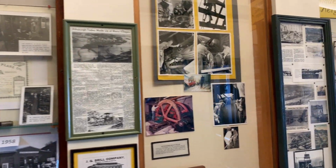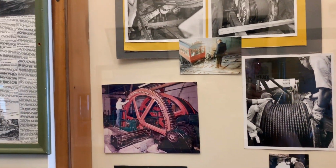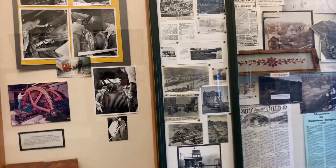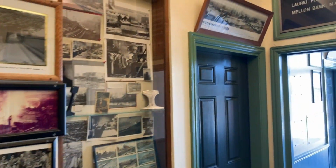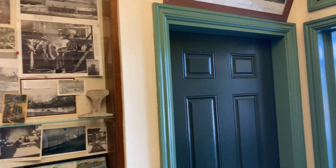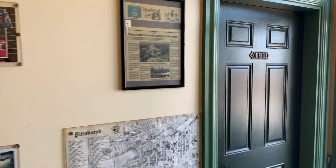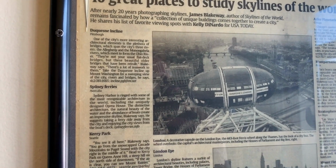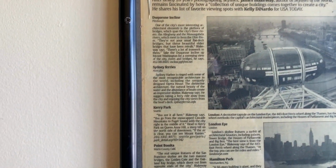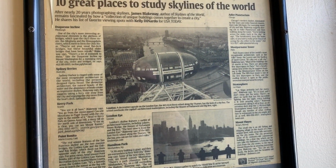Here's some of the artifacts and articles. Here's a pretty interesting thing about how they changed the cable. You think about it, if it's 800 feet long, the cable has to be pretty long. Just a lot of news articles about it. It's pretty famous. It's made the news both locally and nationally, and they have a lot of articles to reflect that. Like USA Today from 2009, 10 great places to study skylines around the world. Look at that. We're up there with Sydney, Seattle, London Eye, Stratosphere.